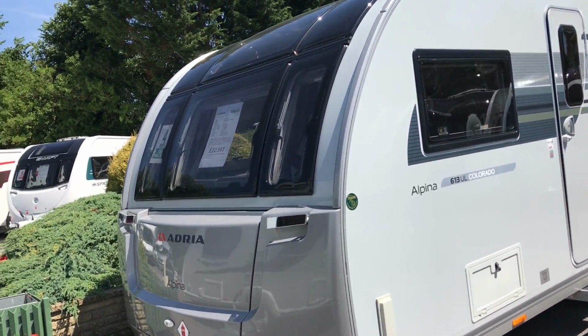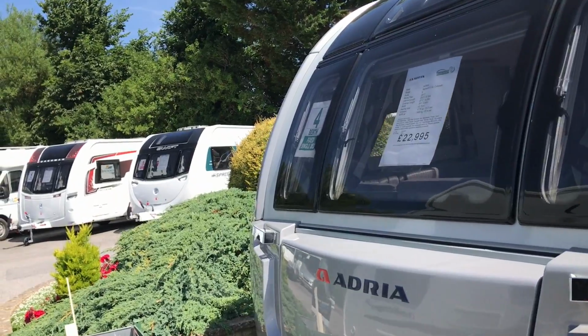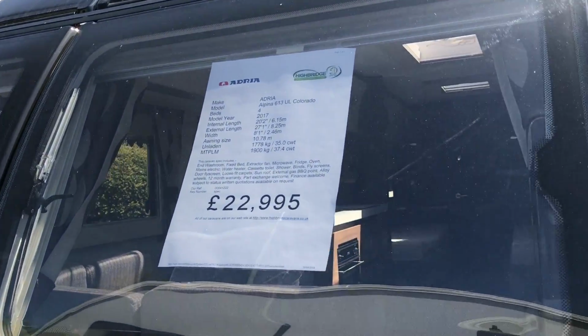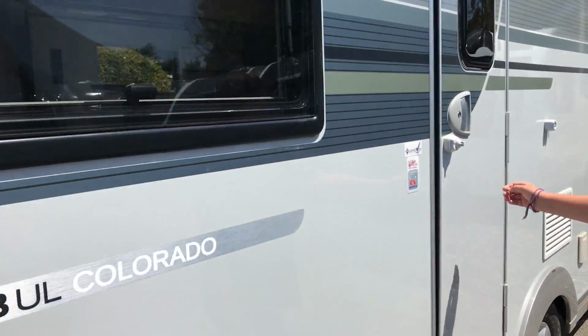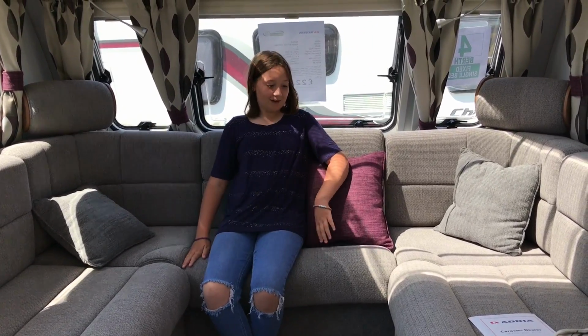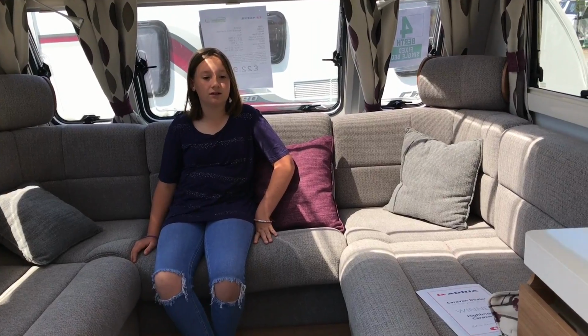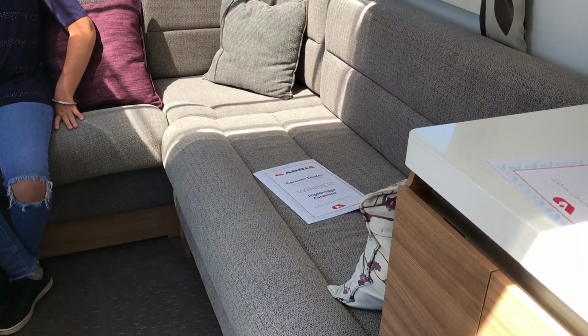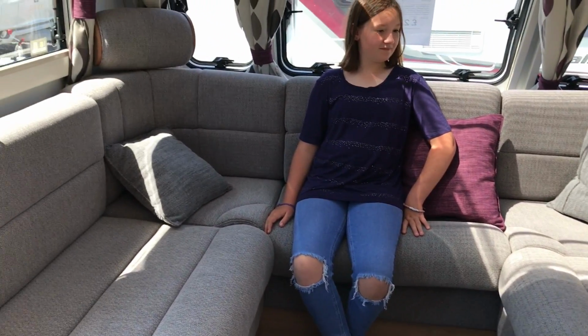Right, here we go. We're going to start in the Adria Alpina. It's a 4-berth with fixed single beds at the rear. Budget's about right. Let's go on in. Well, what do you think of that? I've just worked out the corner steadies aren't down, guys. Well, to start with, a huge front lounge area, which will convert into your bed.